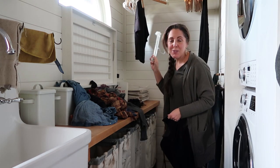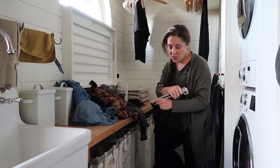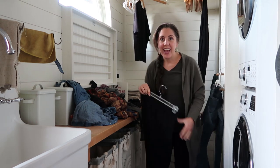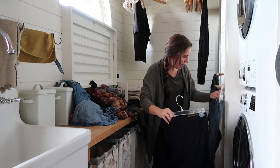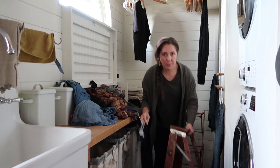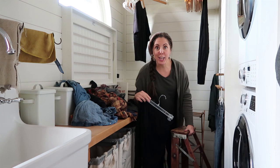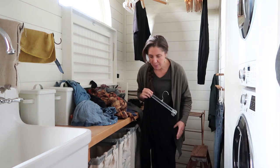I'm also not tall enough to reach this bar here that I use for hanging laundry to dry. So we have this step stool here. Haddon uses it to reach the dryer, and I use it, and Haddon uses it to reach this bar behind me.